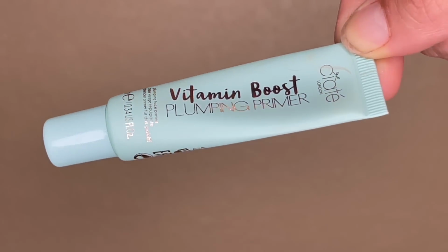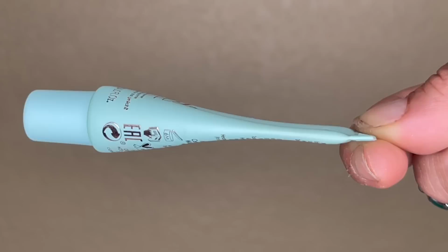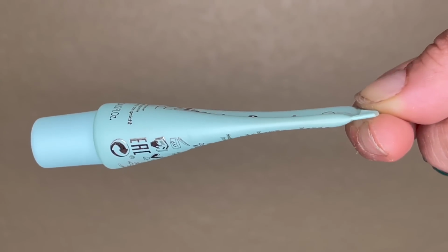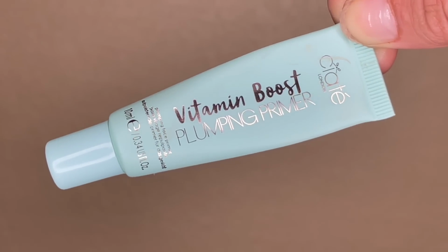And the last thing we're rolling in is my little mini travel size item. And I have been loving this item. So it's kind of a little bit of a cheat that I'm bringing this in because I've basically been using it every day anyways. But if I use this up, that's one less primer in my inventory in January. So this is the Ciate Vitamin Boost Plumping Primer. I absolutely love this primer. It is so moisturizing. I put this on under my SPF in the morning and it just plumps my skin up so nicely.